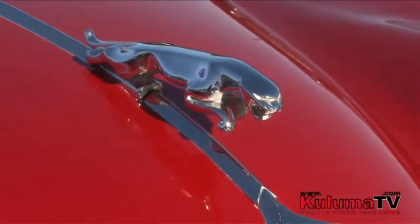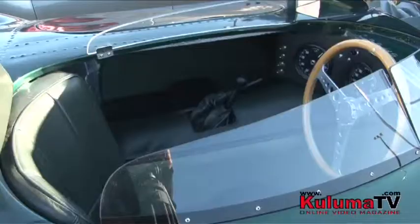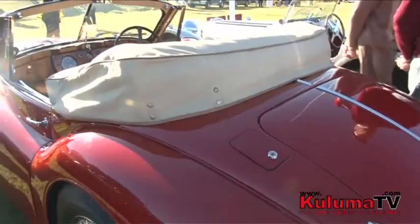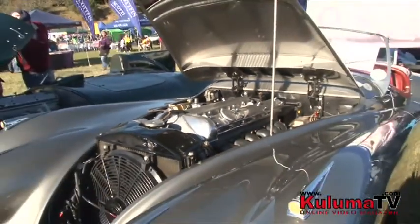This is the Jaguar Club of Natal, and it's only a small club, but we have a fair representation of Jaguar cars from the 1930s right through to the present day. Here today we've got something like 20 cars, both saloons and sports cars.